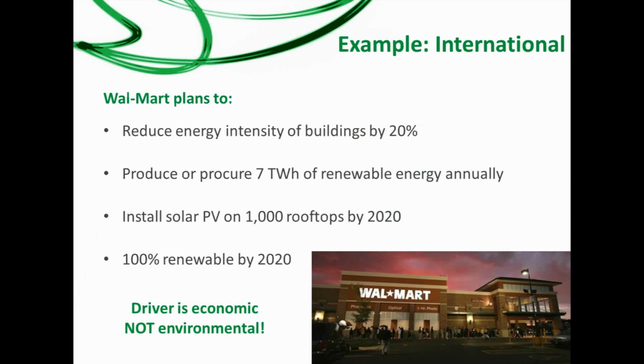Another example I have here is an international example. It's from the largest retail outlet store in the world. They have quite an interesting energy management plan in place where they plan to reduce the energy intensity of all their buildings by 20%, which is the amount of energy used per item they sell. They plan to produce or procure 7 terawatt hours of renewable energy annually, which is a quarter of all the renewable energy produced in Australia. They're going to install solar PV on 1,000 rooftops by 2020, and they plan to be 100% renewable by 2020.